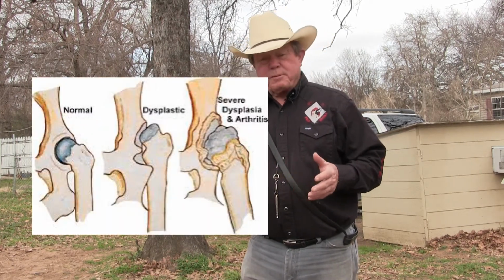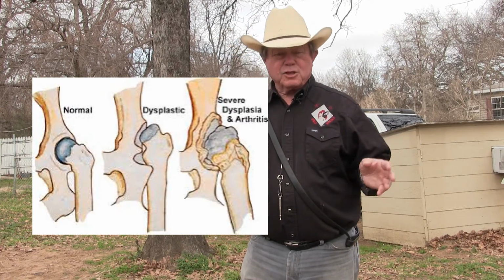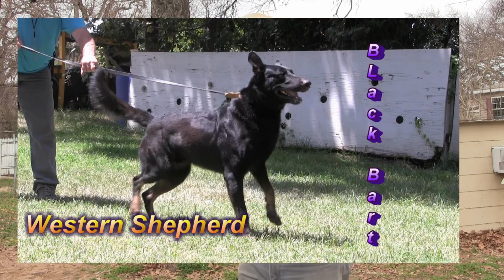As we know, hip dysplasia is rampant in so many of the large breeds. That's why we breed the Western Shepherd, because they are hip dysplasia free. And most of the breeders will tell you, I got a health guarantee, and the guarantee is usually for 1 year. If you can find a certification that says the dog's got hip dysplasia by the time they're a year old, we'll give you another puppy to replace it.